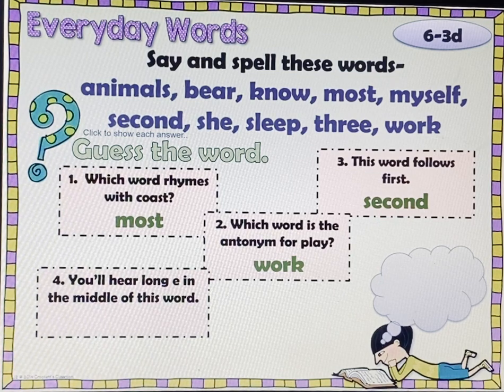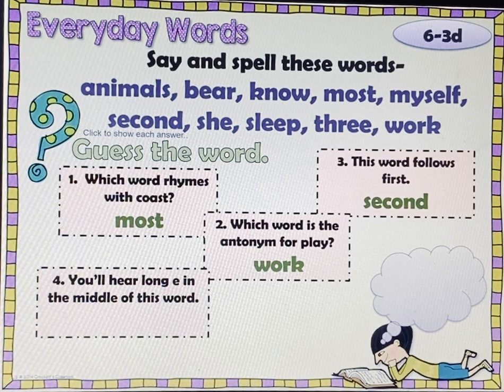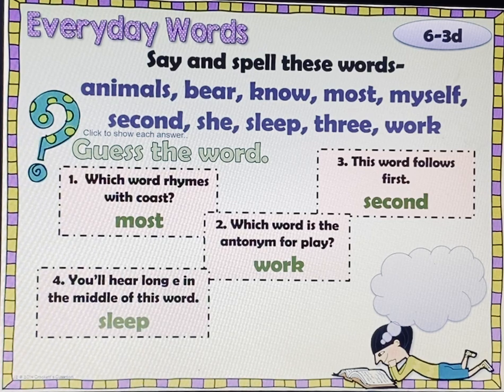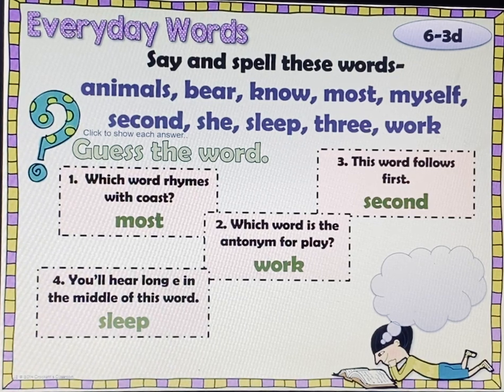Number four, you'll hear long E in the middle of this word. So look up here, find one that has a long E in the middle of the word. Not at the end, not at the beginning, the middle. Did you say sleep? If you did, give yourself a pat on the back. Sleep has it in the middle. Three has an E sound too, but it's at the end. Here it's in the middle, sl, E, and then p. So right in the middle. You can practice reading these words quickly if you want to before you go to the next slide.